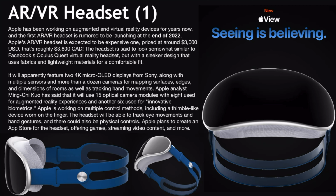Yeah. And the headset is said to look somewhat familiar to Facebook's Oculus Quest, which I'm sure a lot of you know. PSVR, Oculus Quest, all those, you put it on your head and you hold these controllers and you play virtual reality games. Well, Apple's rumored to create their own version of it. I bet the controllers are going to be sold separately. We'll see.